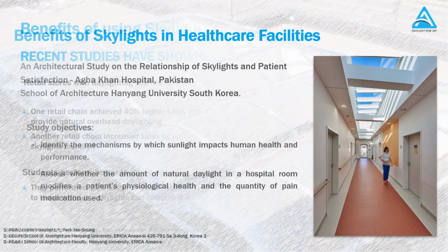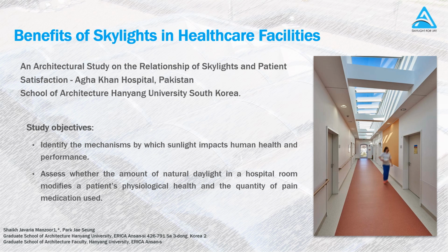We're also going to talk about benefits of skylights in healthcare facilities. There was an interesting study done in the Aga Khan Hospital by the School of Architecture in South Korea, Hanyang University. It was an architectural study on the relationship of skylights and patient satisfaction. Some of the objectives of the study were to identify the mechanisms by which skylight impacts human health and performance, and assess whether the amount of natural daylight in a hospital room modifies a patient's physiological health and the quantity of pain medication used. So very interesting stuff here.